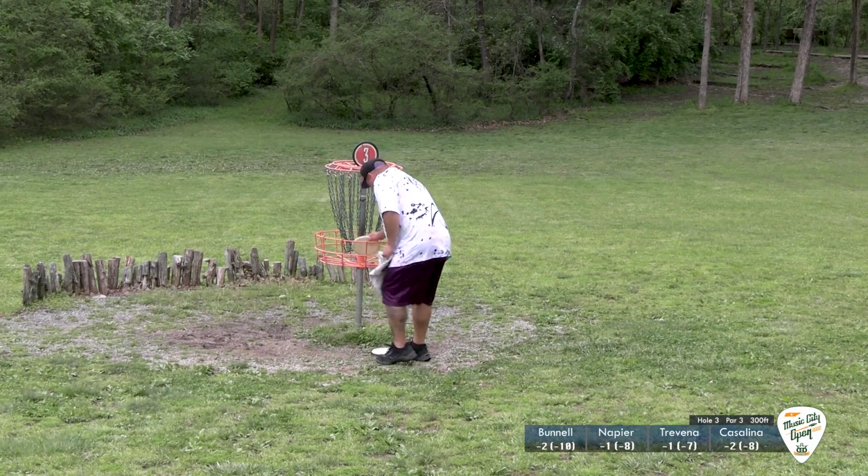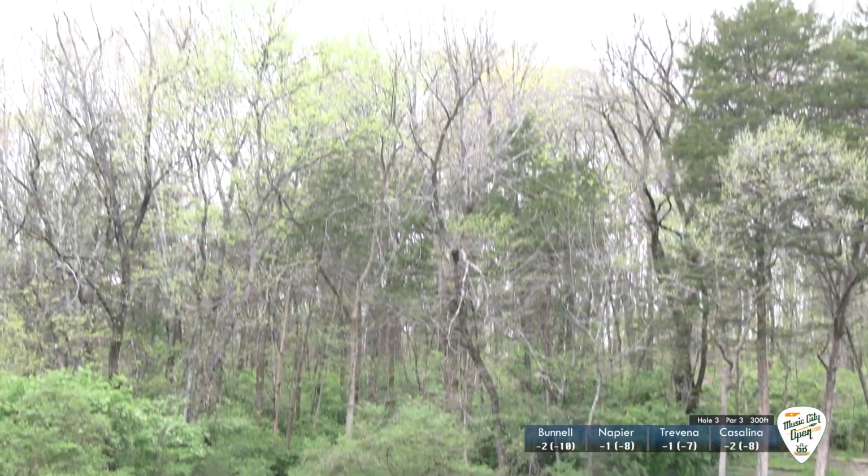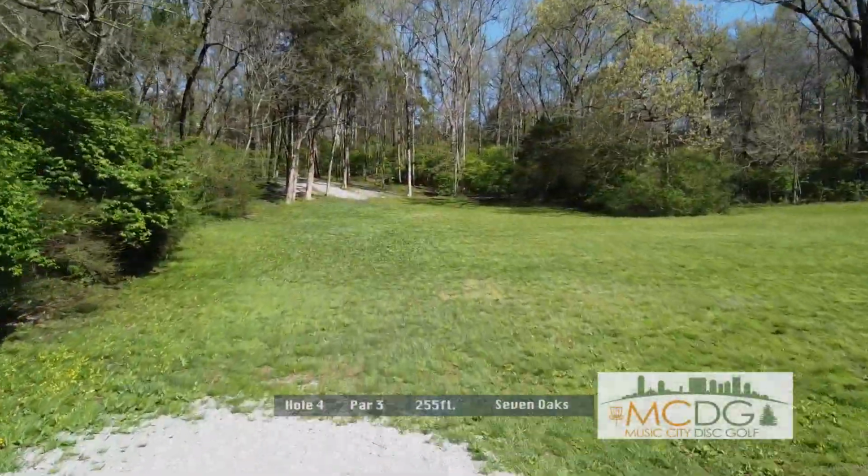It's all there. Now this hole, you had the lone birdie, right, Justin? You know, Jeff had one too. Jeff did get it. Okay. Yeah. I was going to say, it was a little surprising if you only had 1 birdie there.